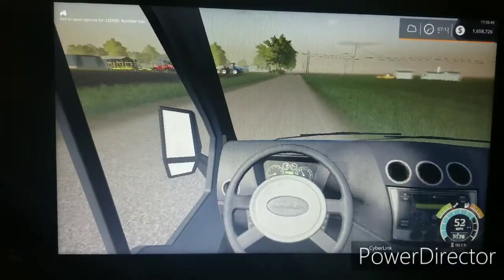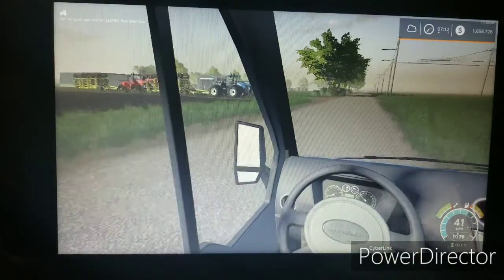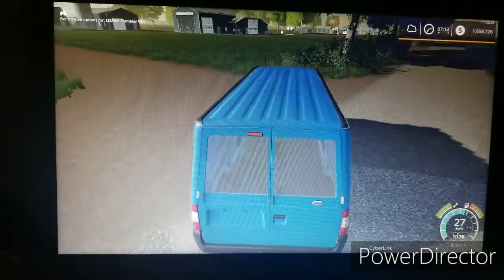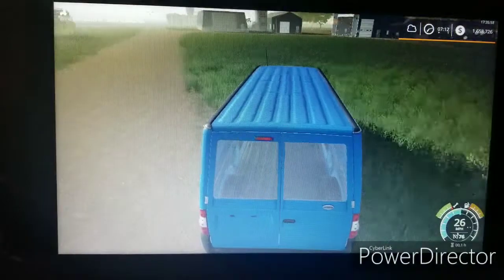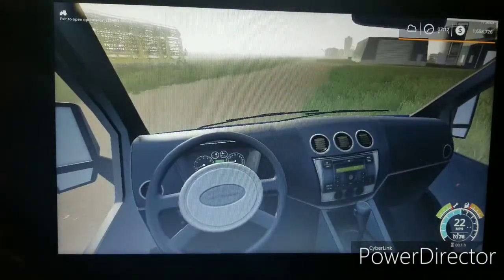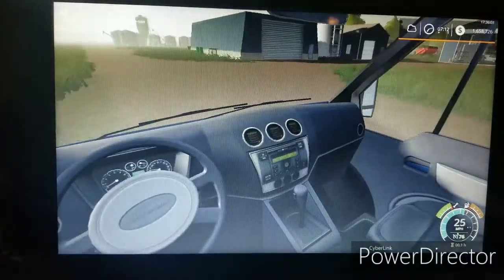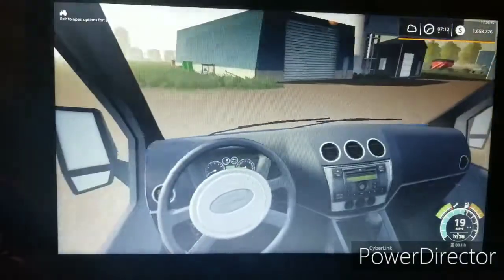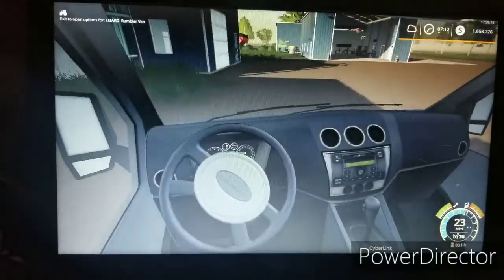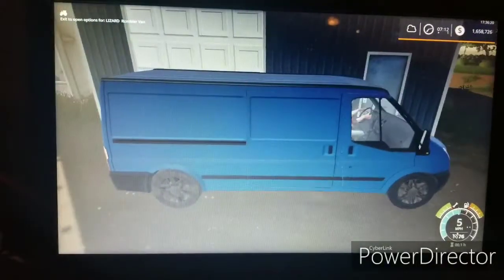All right, so we're rolling up here to his farm. He told me to just park up front here. So I'm gonna just go ahead and park up over here. Looks like he left a shed door open. Oh well. But he told me to just go ahead and park my truck right here. My other partner's coming with me.